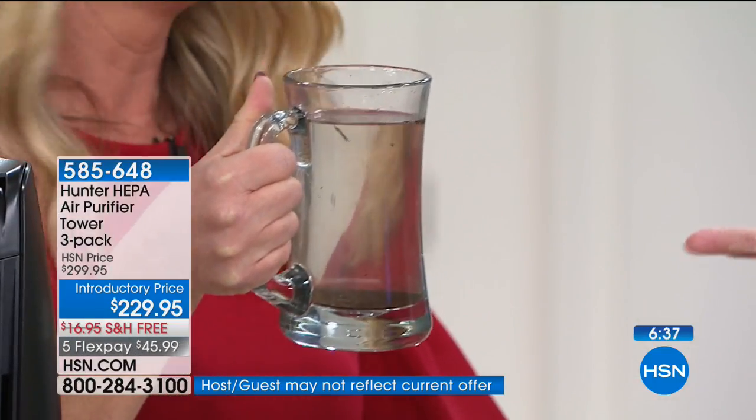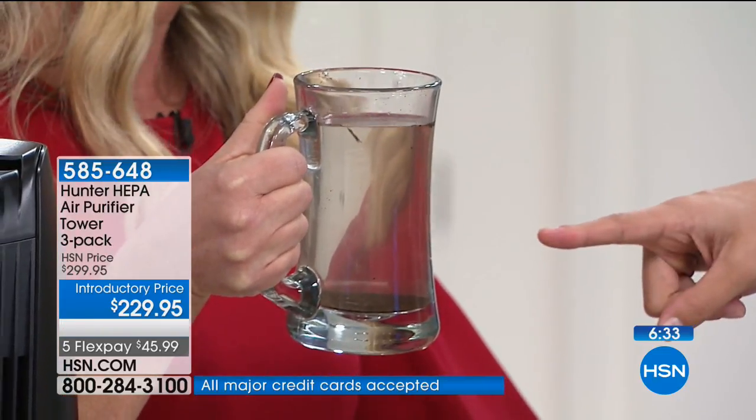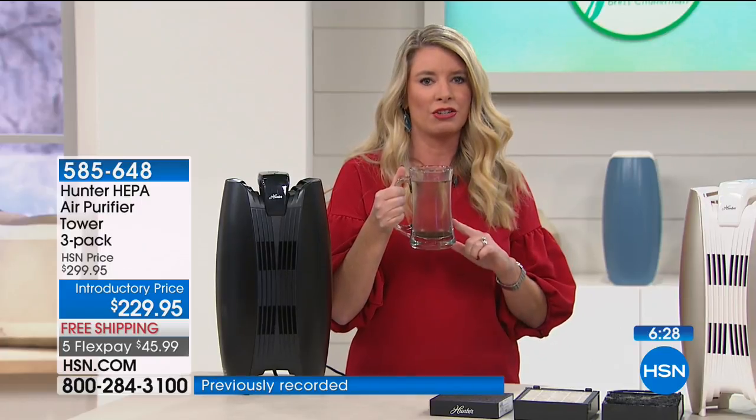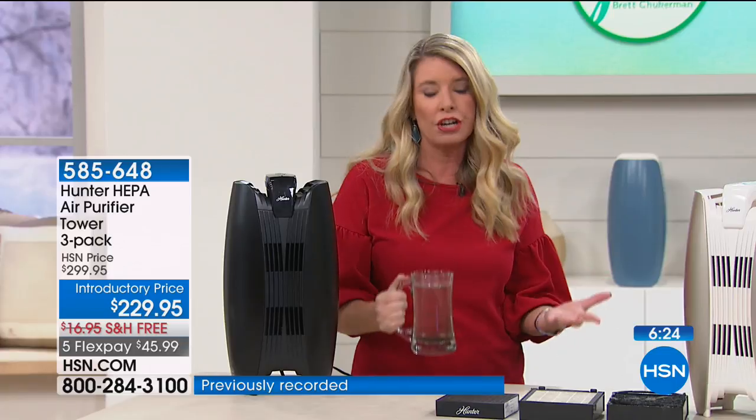No. $20? No. 40, I'm not drinking unfiltered water. $39.99? Well, why would you breathe it? Why would you breathe that? My daughters aren't drinking this. My husband's not going to drink this. Nobody that I love is going to drink this. And it's something, you know, I cherish their health.